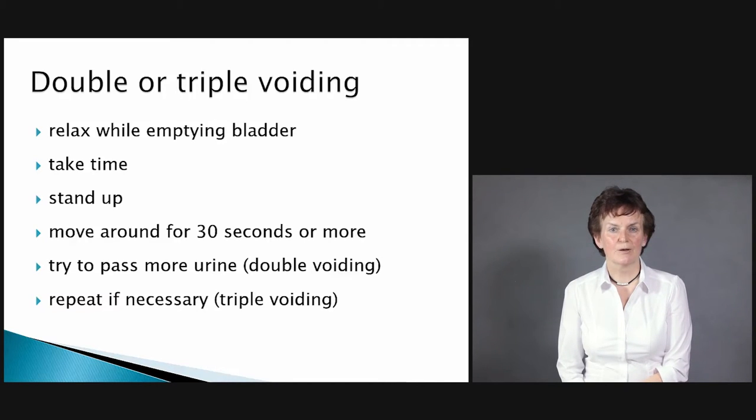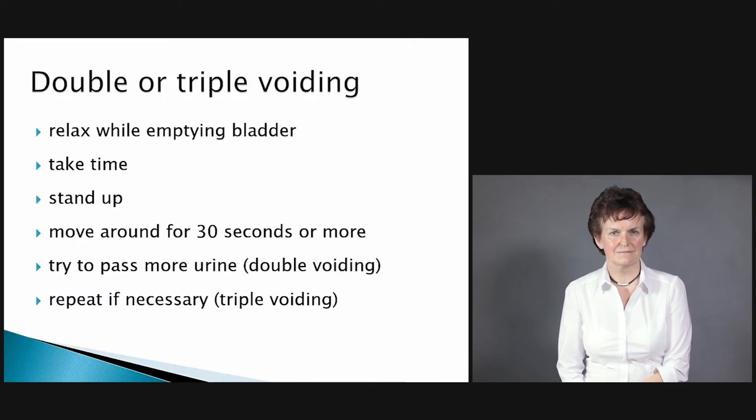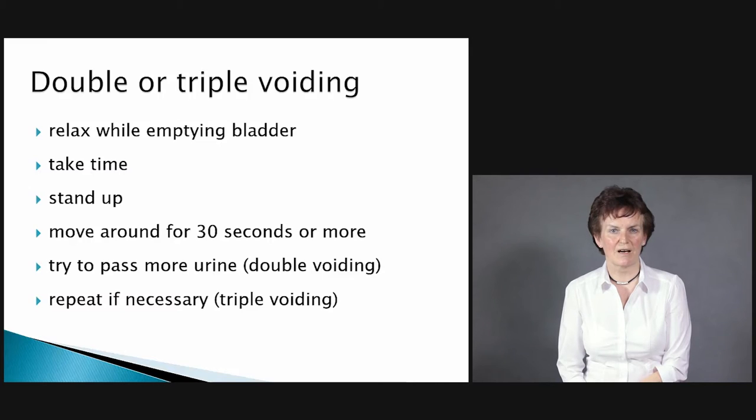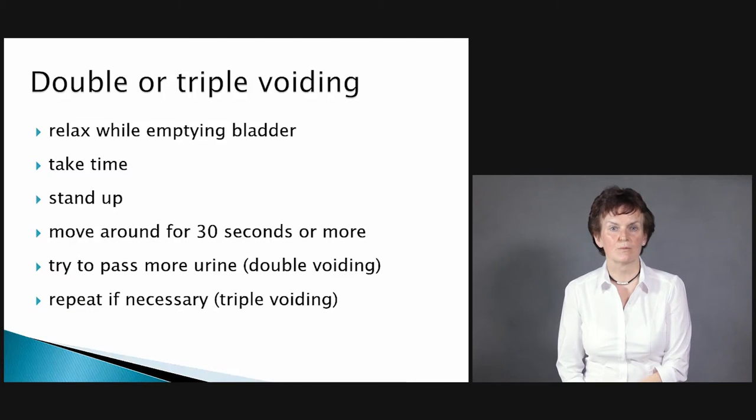Some people find it helps if they can place their feet on a step or similar, about 15 centimetres high, so their knees are higher than their hips. After initial urination, it can help to then stand up and even move around for 30 seconds or more before trying to pass more urine, known as double voiding. This might even be repeated, triple voiding.